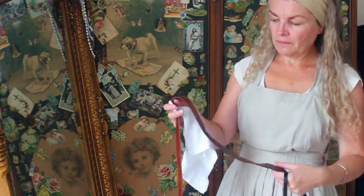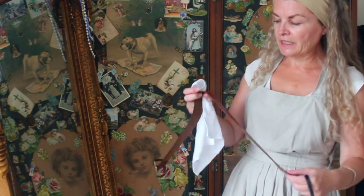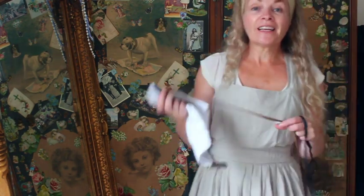So there we go. That's made that look really lovely. I don't know whether you can actually see that, but that's definitely made that look really lovely. So that's my final piece.